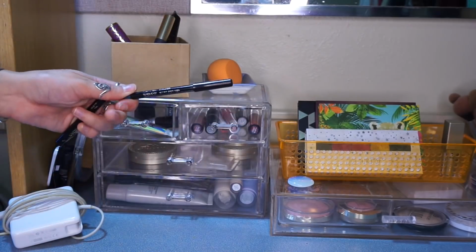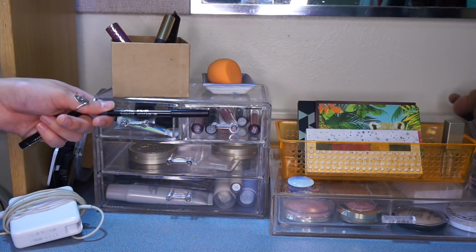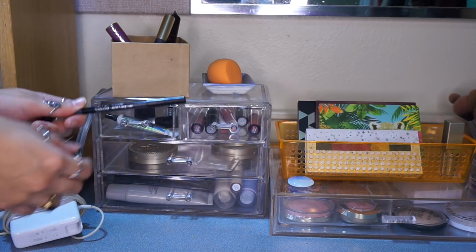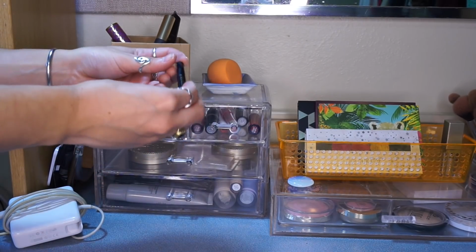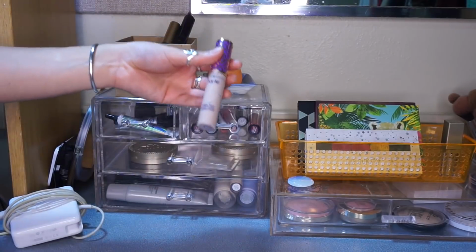This was sent to me from Octoly, and I really enjoyed using this with the Deuce palette. I would put this on my lower lash line, and the turquoise with the pink worked really well. I am going to put this away for this month, and like I said, I will be putting the Sex Kitten eyeliner in here. Then my Tarte Shape Tape Concealer.